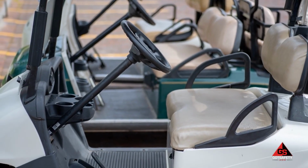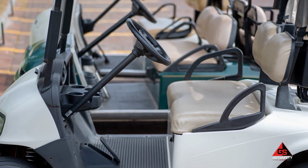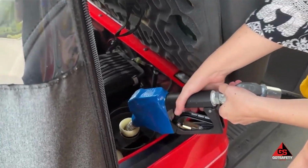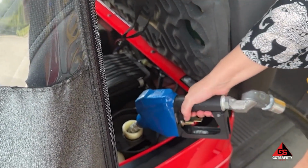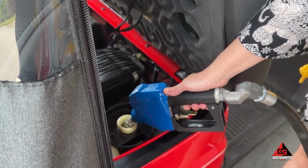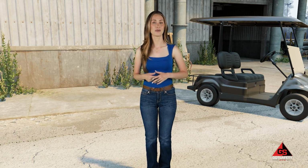If something seems wrong or if the cart doesn't pass inspection, report it to your supervisor or the maintenance team before using it. And if it needs fuel or a charge, handle that safely and according to the manufacturer's instructions and your company's policies. Don't forget to replace any missing or damaged labels too.